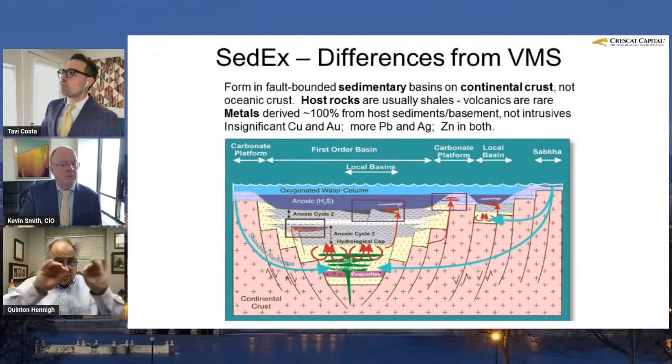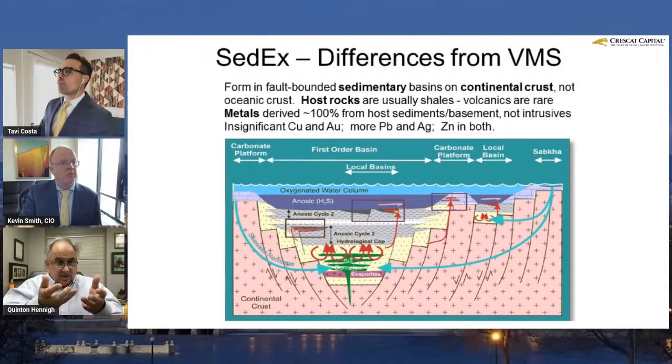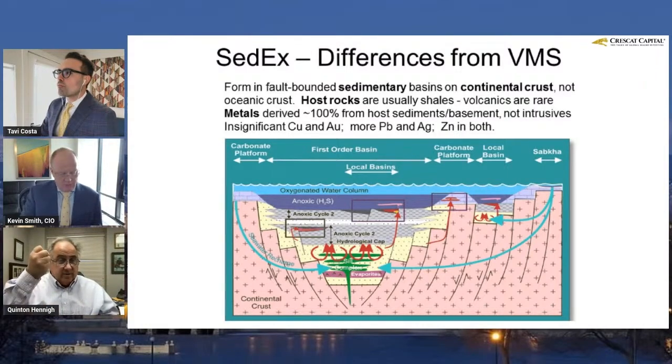And then you get sediments being deposited, shales and muds and stuff. And it's in this environment where, as you're pulling it apart, heat is allowed to come up through the ground and start circulating water. And that water pulls the zinc and the lead and other metals out of the rocks in the crust, and it moves them up to the seabed, and then they're deposited in these layers.